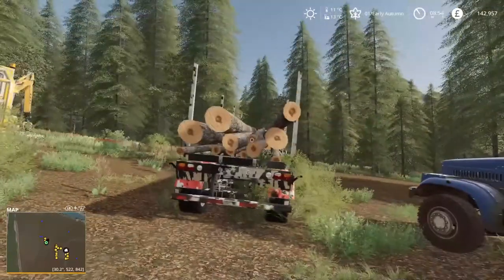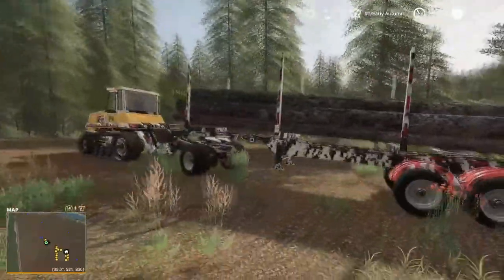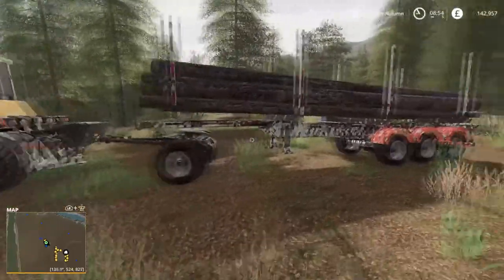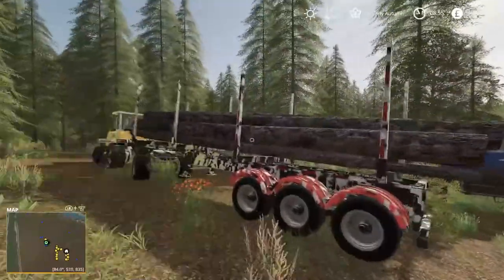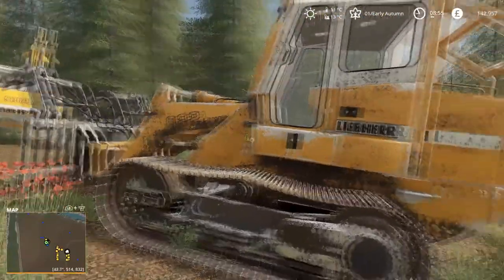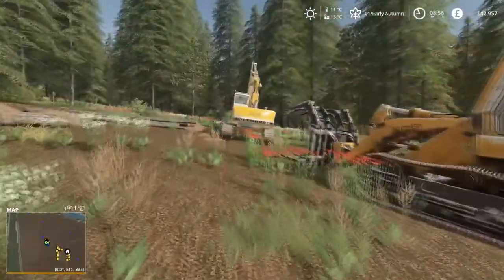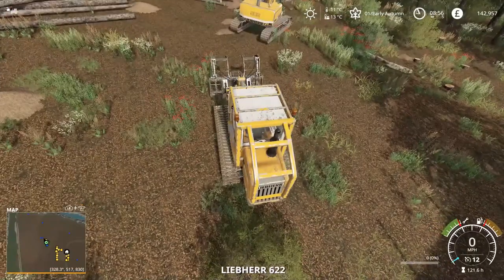But yeah, this trailer's been good. Obviously, you can see the money up there has gone up quite a bit. That is because we've taken two or three loads of logs on this trailer now. Actually, it might have been a bit more than that. I forget exactly, but we've been getting sort of 30 to 40 grand per trailer load, give or take. So, where are we now?